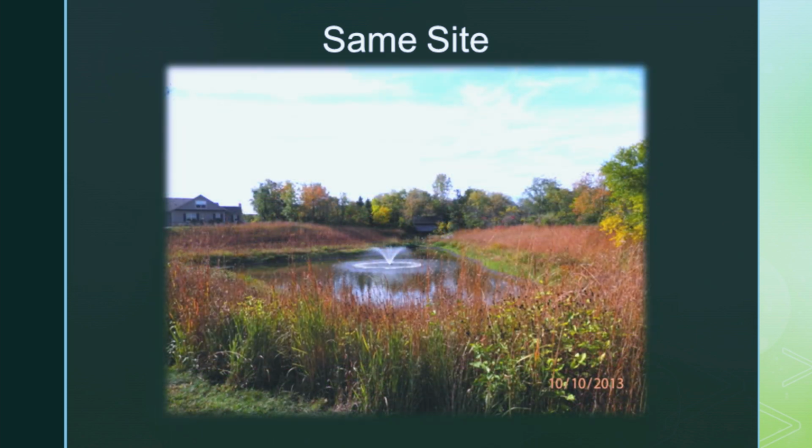This is that same site just in the fall. It's just a beautiful place. And the residents there just love it.